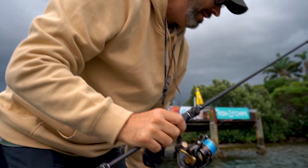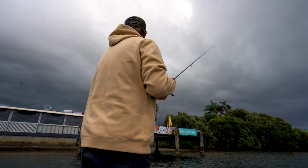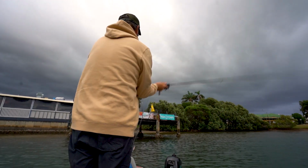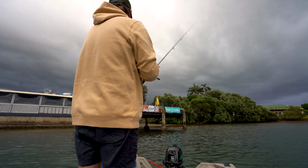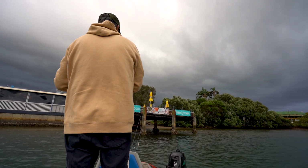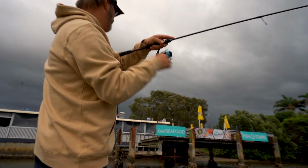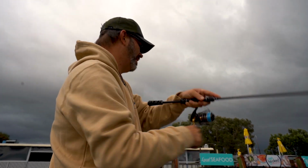Alright. Let's see how she goes. Oh yeah, that's alright. That's not too bad. Alright, let's see if we can find one just sitting in under this jetty. Whoa. Fish on. First cast. A little brim. First go. Bingo.